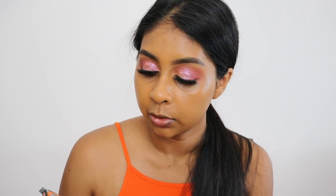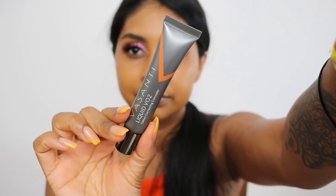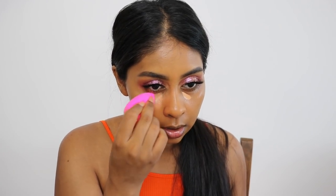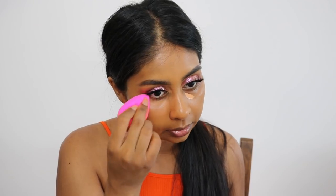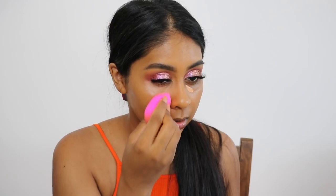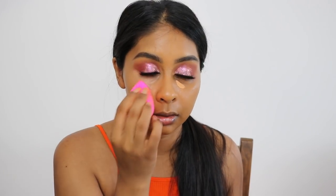These are actually really nice. I'm going to first start off with the Vasanti liquid VO2 color correcting concealer. I'm just going to apply a little bit under my eyes. To be honest, I could just use this on its own, but the formula is different than anything I've tried before. It's very liquidy, but not too liquid, and it just blends so nicely. So this is the color corrector. Look at that. You could just get away with the color corrector alone.